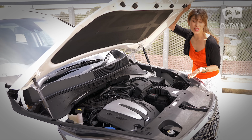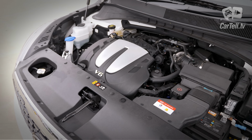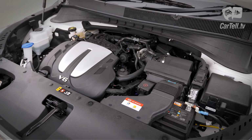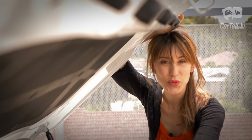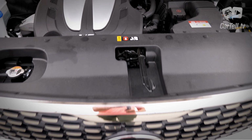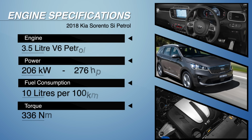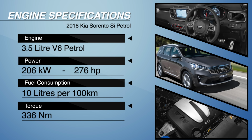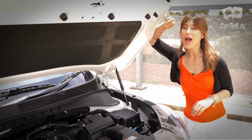When you open the bonnet, you see a new engine. Well, that depends on your choice. You can either go for a new 3.5-litre V6 petrol or an inline 4-cylinder 2.2 common rail diesel. This petrol is all new and is an increase from the previous 3.3-litre V6. The petrol now makes 206 kilowatts and 336 newton meters of torque. It is beautifully smooth, although the top power and torque are found pretty high in the rev range, 6,300 and 5,000 revs respectively. This is the one I've got here, and I can tell you, me like it.